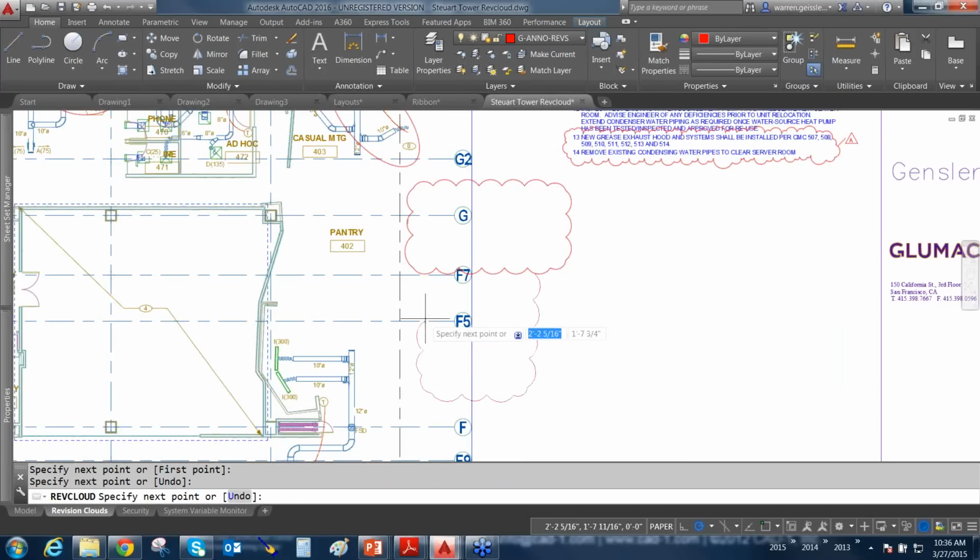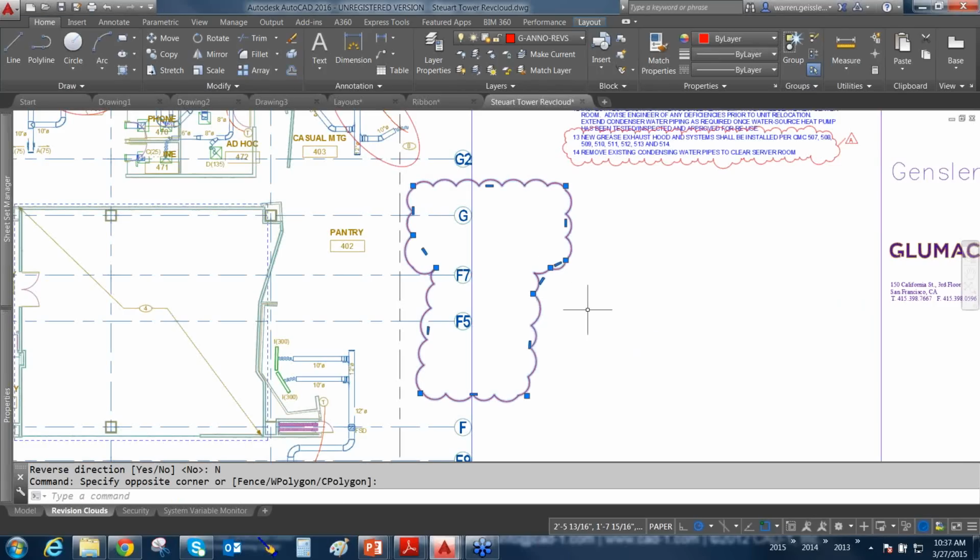I can start doing this and adding to my revision cloud. I'm going to turn on my little O snaps. I'm going to snap right in there. And then when I hit enter, the program says, okay, what do you want to remove? And I'm going to remove that portion. Do I want to reverse the direction? No. And that becomes my new revision cloud. So big time revision cloud changes. Really, really like those. Those are pretty cool.